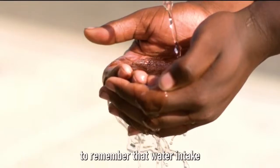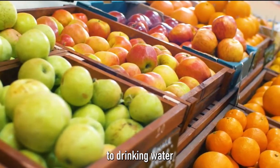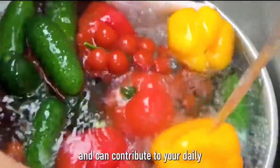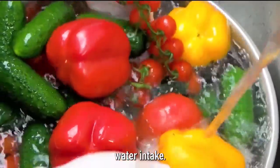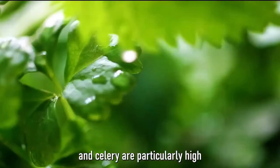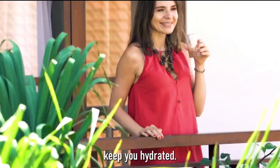It's also important to remember that water intake isn't just limited to drinking water. Foods such as fruits and vegetables also contain water and can contribute to your daily water intake. Foods such as watermelon, cucumbers, and celery are particularly high in water content and can help keep you hydrated.